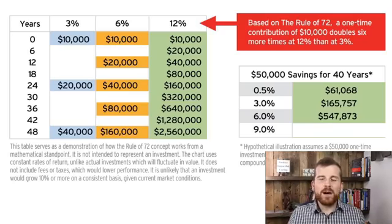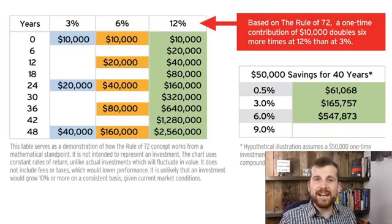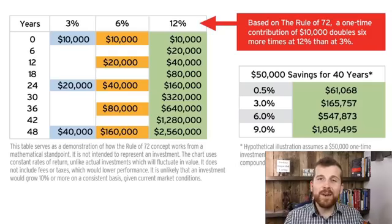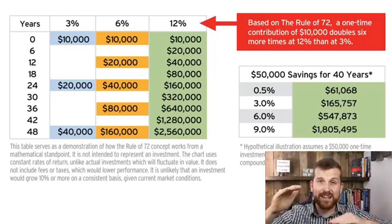And when you think about it, what is a 6% account? What is a 3% account? Or what is a 0.5% account? If you have $50,000 in your savings account, you are losing the power of compounding interest, which is huge, right? And so what is 9%? $1.8 million, folks. $1.8 million versus $547,000 for 6% versus 9%.